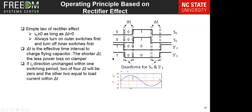So I'd like to draw a simple conclusion for the rectifier effect of flying capacitor topology. That means as long as these four time periods, delta T, are positive, the flying capacitor current will be always greater or equal to zero. So the sum of delta T is the effective time interval to charge the flying capacitor. The shorter the delta T, the less power loss on the clamper, which means the clamper will clamp the flying cap voltage to half of the DC bus. So less delta T means less stress on the flying capacitor.